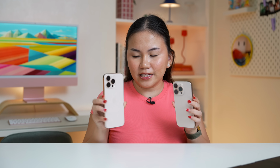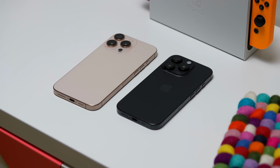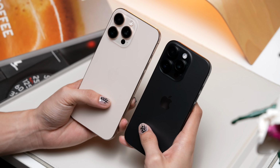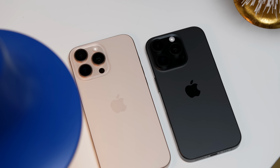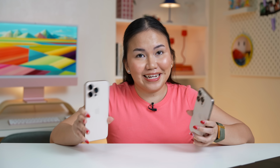Okay, so since cameras na rin naman ang pinag-uusapan natin, yung cameras naman niya yung pag-usapan natin. So, during my time with my iPhone 16 Pro and Pro Max, point out ko lang yung bago dito sa 16 Pro Max and then yung mga bago din sa cameras ng 16 Pro. Parehas silang may bagong 48 megapixels ultra-wide lens. Again, last year, it used to be 12 megapixels only.